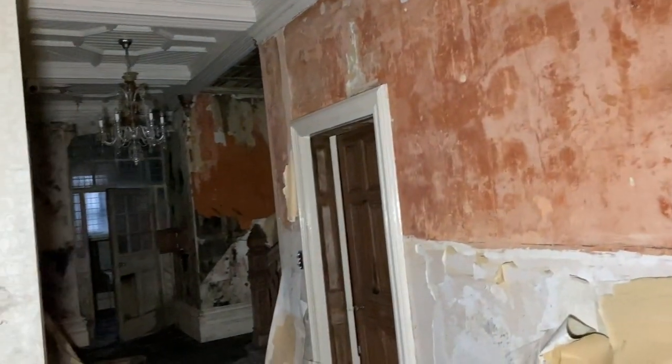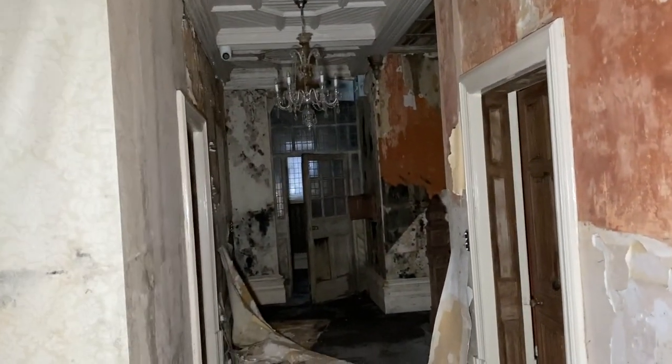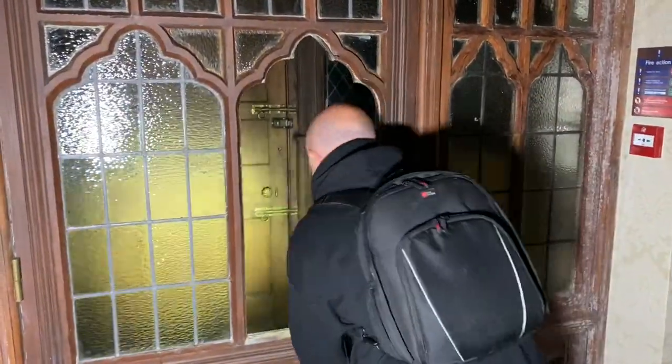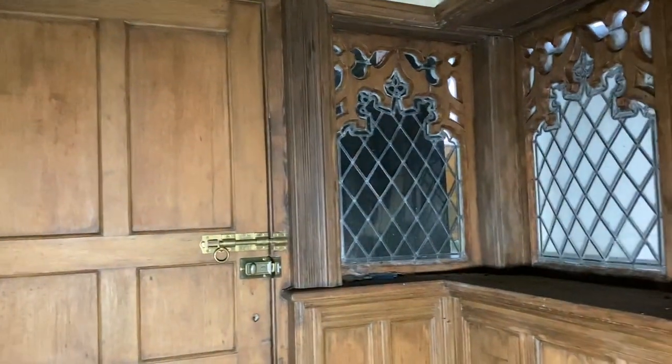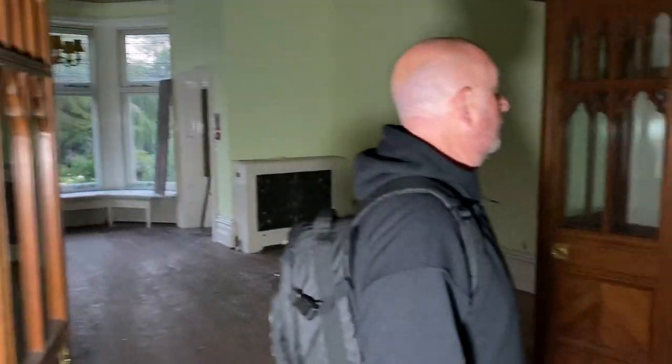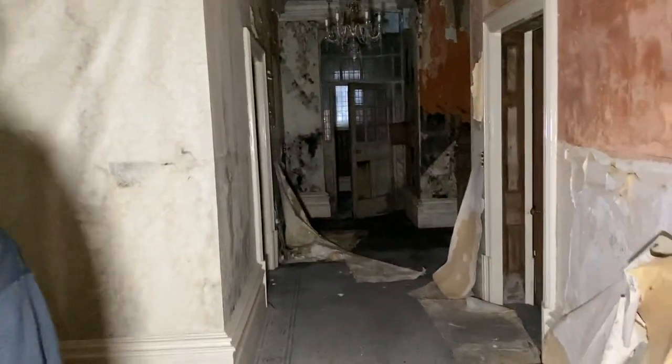Which way are we going? Towards the fire? Or away from the fire? I'm guessing we'll have to climb through that. That's just the outside door anyway. Oh, is it? Yeah, that big door outside. The big entrance door. It's quite a big door as well, isn't it? Yeah, with the big bolts on it. Wow. Right. Let's get going this way.